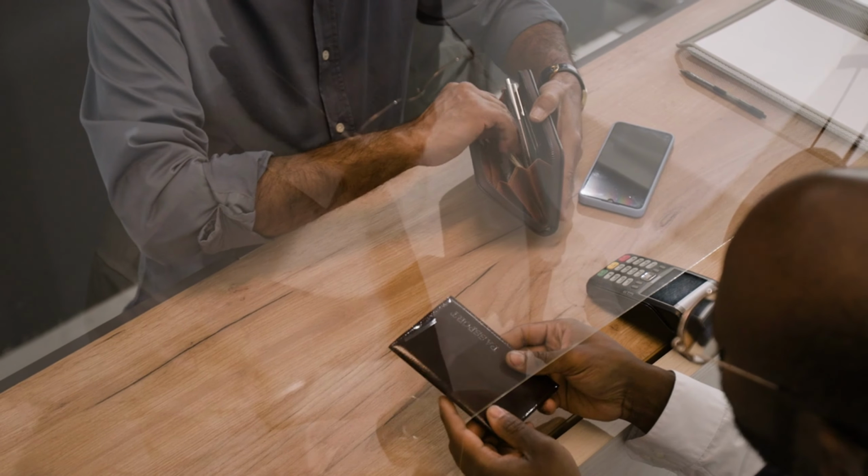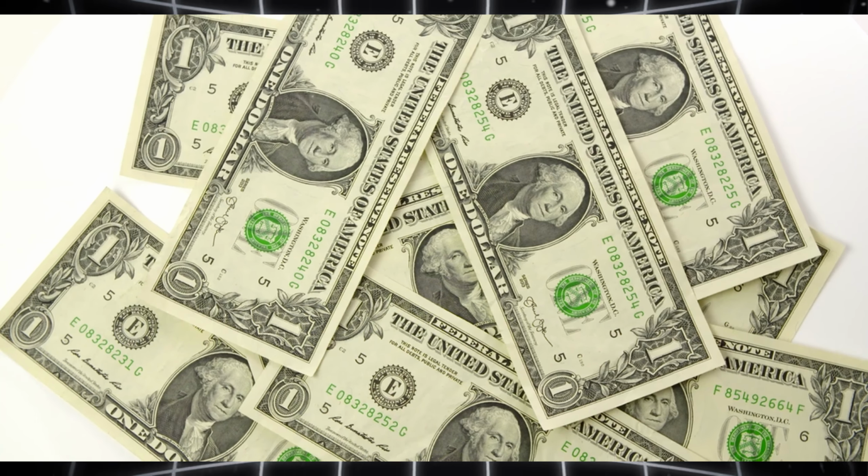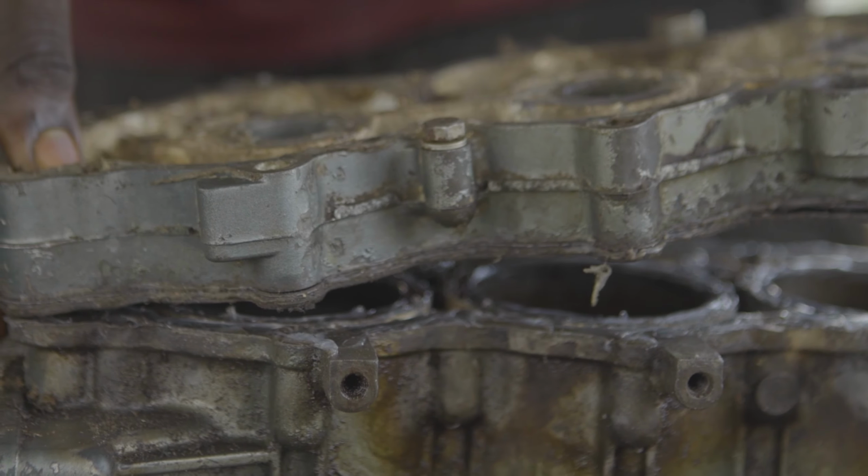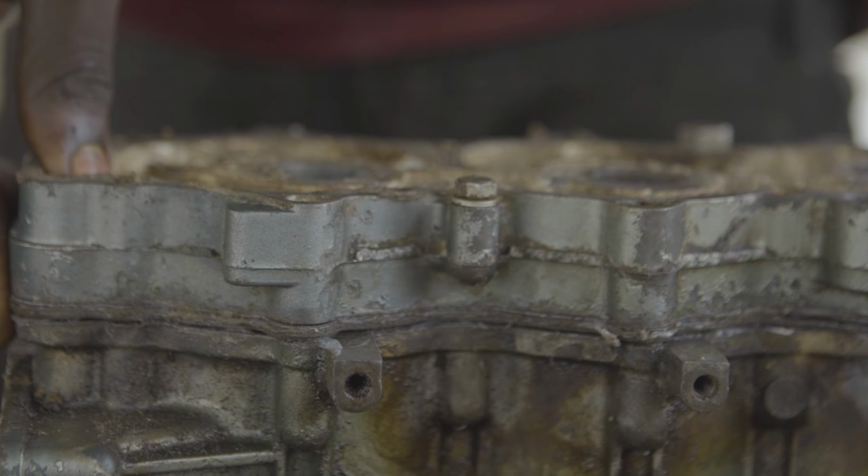This contradiction is costly. Finding the correct oil specification takes 30 seconds in your owner's manual and may cost a few dollars more, but prevents thousands in damage. The right oil protects your engine's most vulnerable parts.